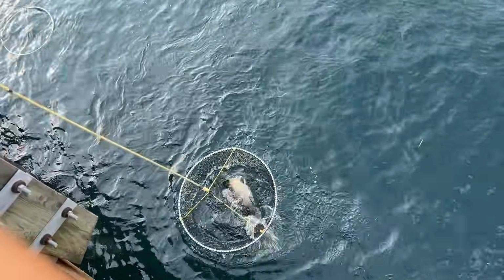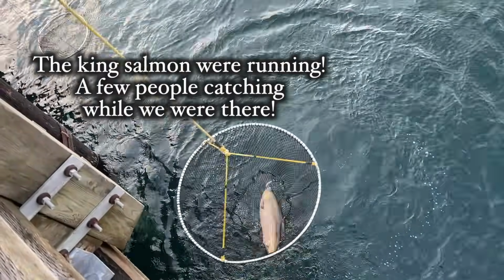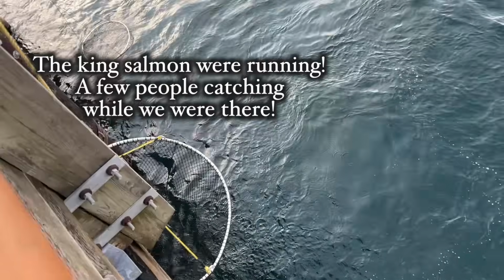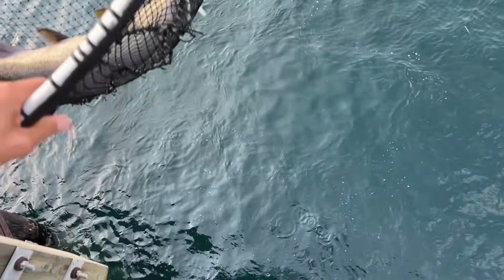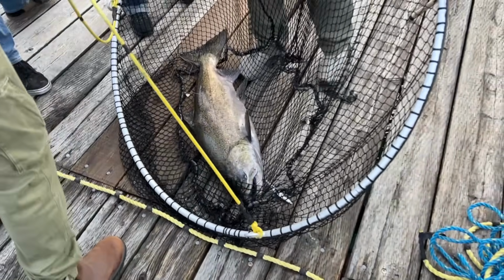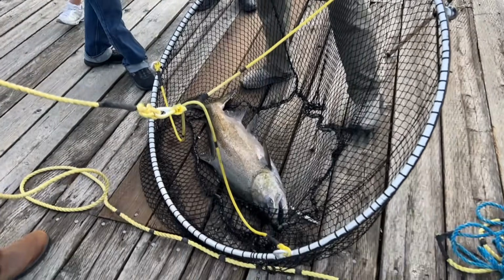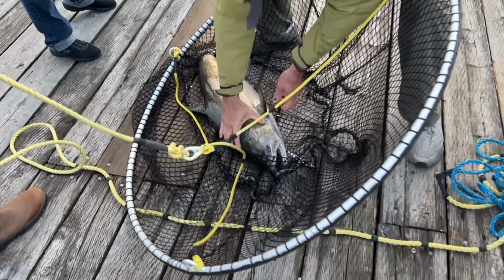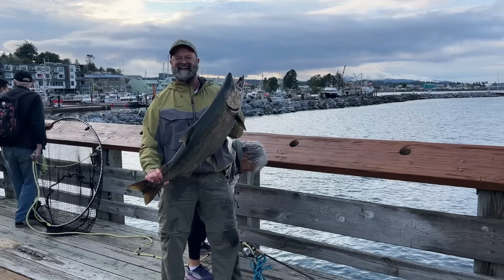There you go. Got him. Yeah. Oh, damn. Damn. Oh, you guys are awesome. That's a big one. Thanks so much. Nice job. Thanks, brother. You better weigh that. That's got to be 25 pounds. Damn. Easily. That's probably 30. That is a monster. I'm glad I didn't go coho fishing tonight. No kidding.